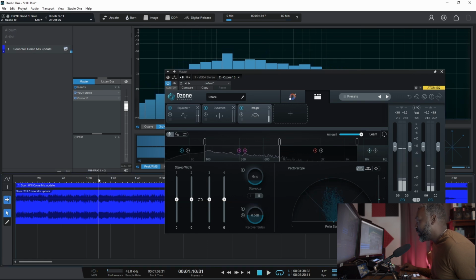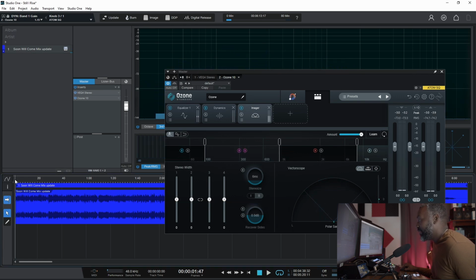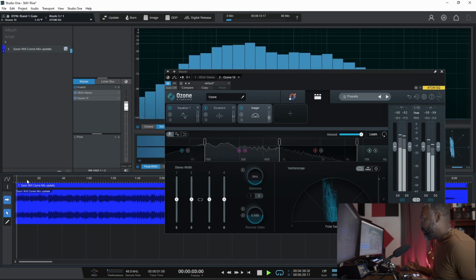There's something smooth happening down there. I like the strings, and I wanna bring more depth out of the strings.